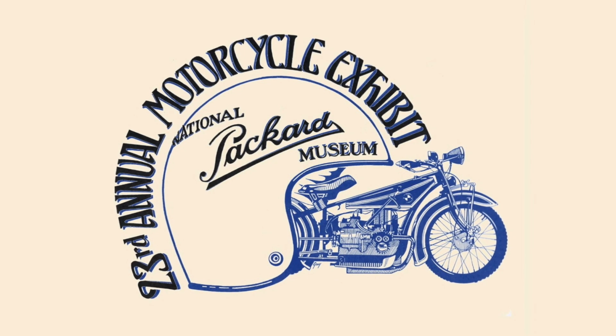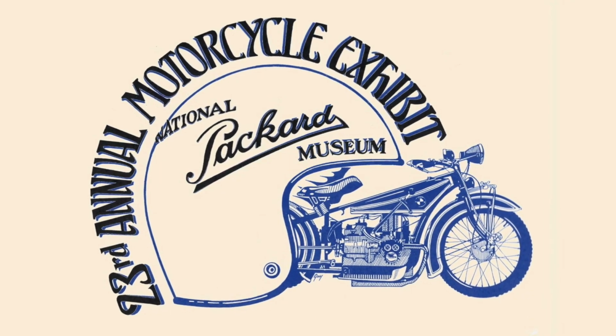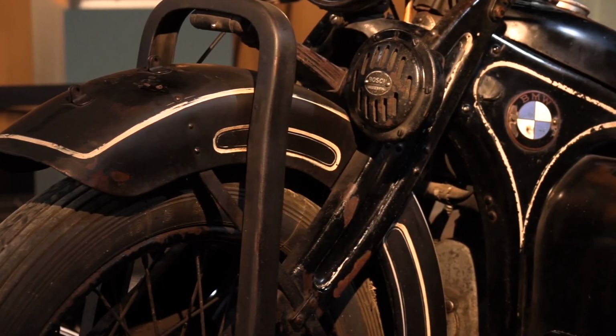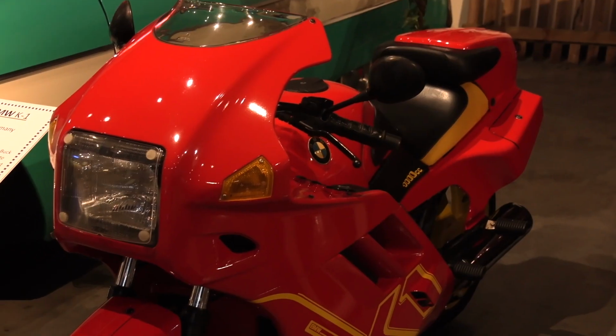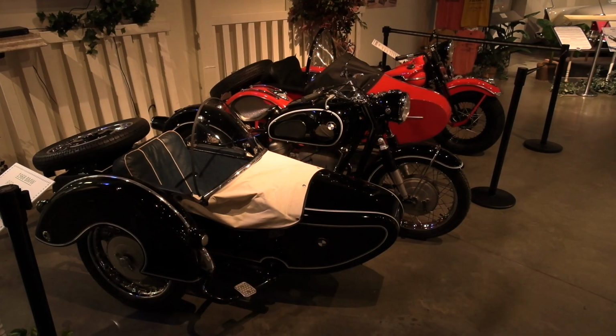This is the 23rd annual motorcycle exhibit featuring the BMW motorcycle in its 100th year. We have 35 motorcycles in here. This year we are featuring the BMW motorcycle, and this is our 23rd year for hosting an annual motorcycle exhibit. So there's a lot going on here. We are heavy on BMWs, of course, because we're featuring BMWs. So there are 8 in the exhibit, a couple of them very rare.